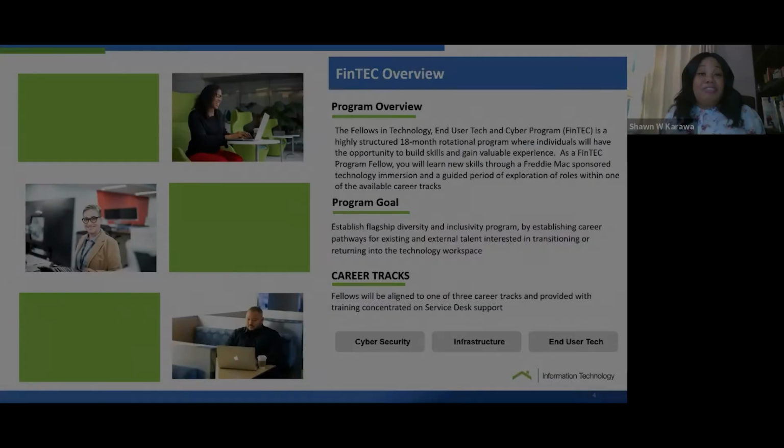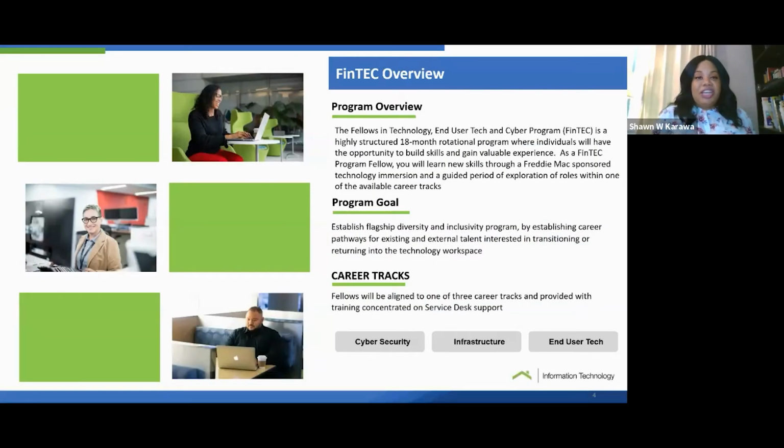An accessibility strategic partner for our IT division at Freddie Mac. And we had essentially a business case that we needed to solve for. So we have a lot of people who are within our senior organization, and we have a lot of people within our early career hire program. But we saw that we weren't touching those who were in the mid-career hire stage of their careers. So what does that look like for us?